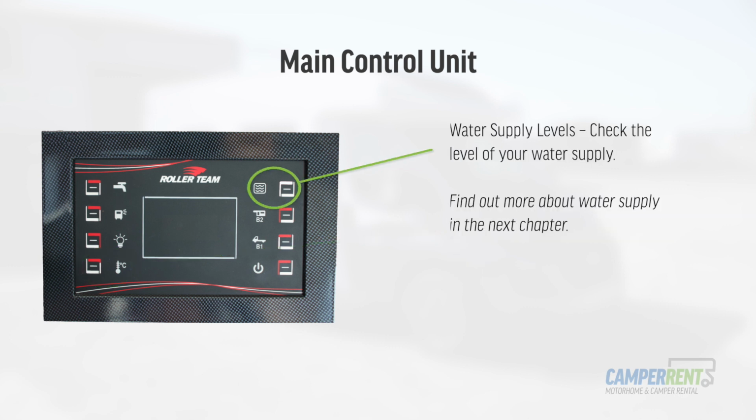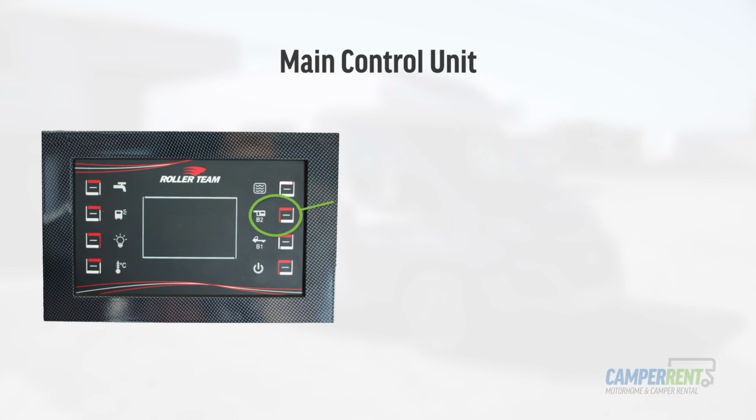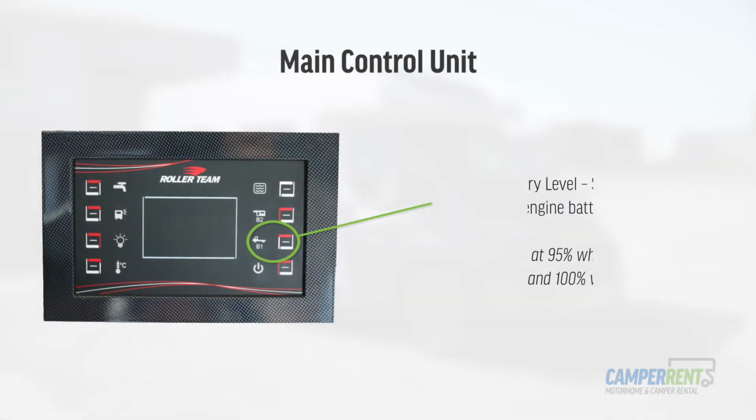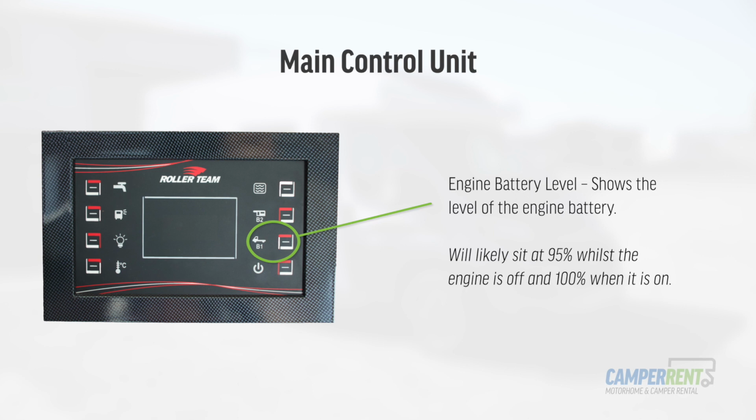This one up here is your next important one. This is your leisure battery. That will show you how much your leisure battery is charged. All of our vehicles have solar panels on the roof. That charges the leisure battery, and the leisure battery also charges from the engine battery when you're driving. The only way your vehicle will run out of charge is if you parked it in a cave, and even then it will last anywhere between 2 and 3 days. Next one down is your engine battery. They've just added this in just so that you can tell that the engine battery is getting charged.